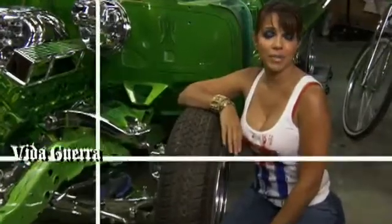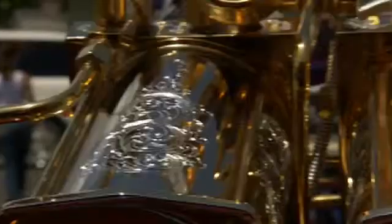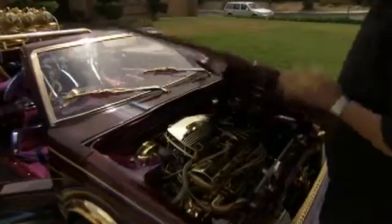Up next, we have Ronny PI, one of the best Euro lowrider builders in the game, so check it out. This is a top show car that could be an Impala or a Caprice, but it's not. What kind of car is this? It's a 1989 Nissan Sentra. Safe to say, it's customized.